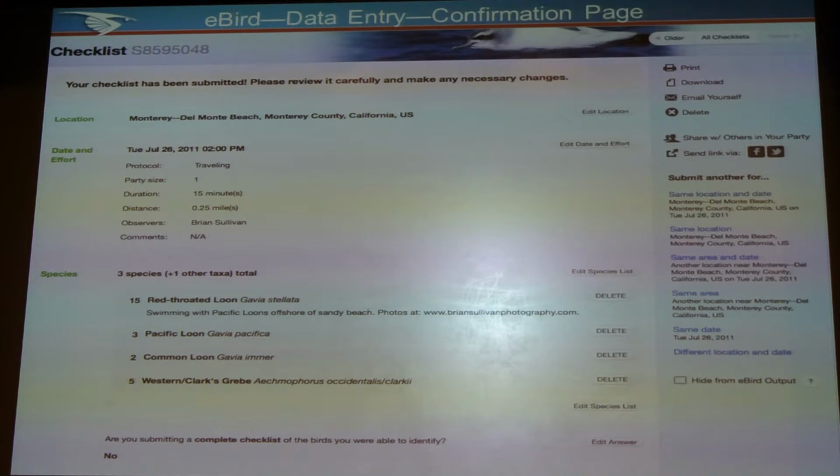So this is what your checklist will look like once you finish it and you submit it. Any comments that you made under the particular species will be visible here. So here someone said photos available here at this website.